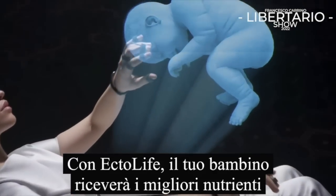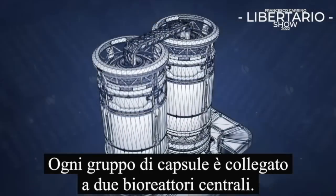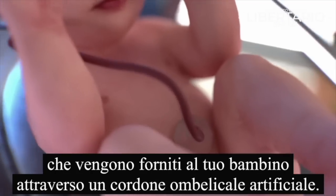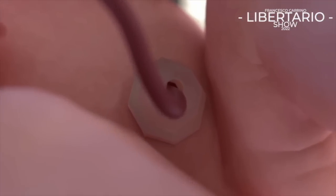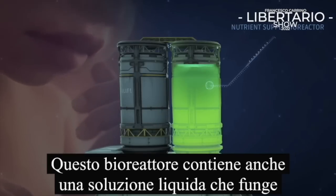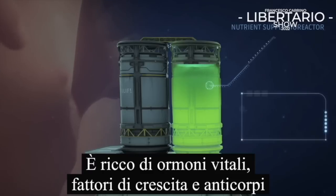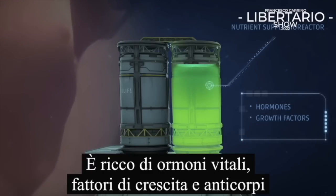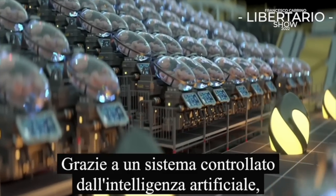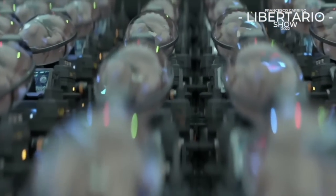With Ectolife, your baby will receive the best nutrients that can support their growth. Each group of pods is connected to two central bioreactors. The first bioreactor contains nutrients and oxygen, which are supplied to your baby through an artificial umbilical cord. This bioreactor also contains a liquid solution that serves as the amniotic fluid that surrounds babies in the mother's uterus. It's rich in vital hormones, growth factors, and antibodies that sustain your baby's growth and development. Thanks to a system controlled by artificial intelligence, each baby receives custom nutrients tailored to their needs.